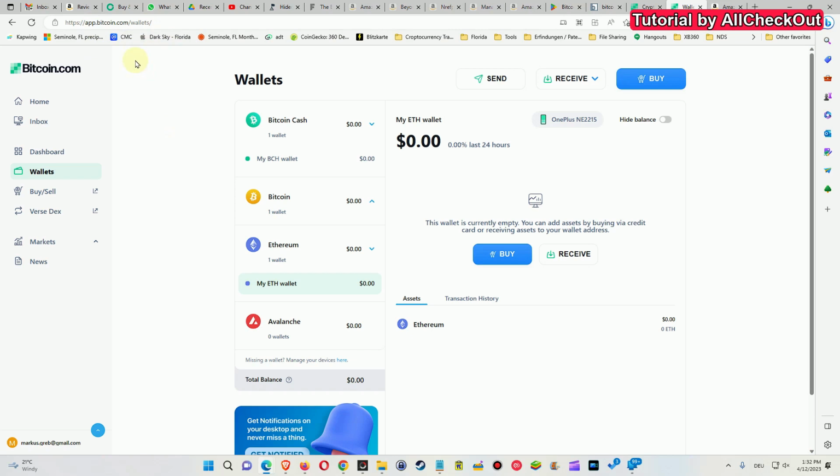I think from now on, you can also go directly to app.bitcoin.com/wallets, and it will then directly connect to the wallet which you have already installed on your phone. You can see here, it says this wallet is available on your OnePlus phone. But I think I can do everything. I mean, I haven't done anything, but there is this buy button here. There's this one here. You can also click on receive. You can send. You can also use the decentralized exchange, the Verse, directly from here.